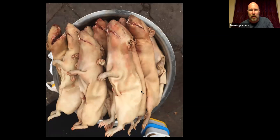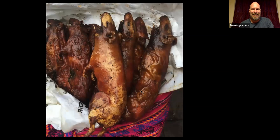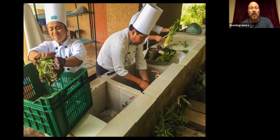This is also from the same wet market. In Peru, they love their guinea pig. We might have it as a pet. In Peru, it's somebody's food. And they have different ways of cooking it and roasting it, but it's called cuy, C-U-Y. And every time I go to Peru, I love it. So if any of you have guinea pigs, I'm sorry.